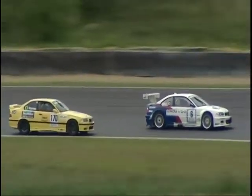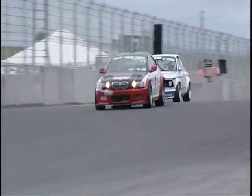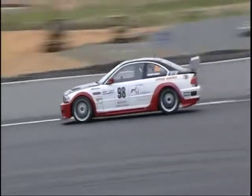It's Barry Kirkbanan, gets by Starnes. So this is the first real hit out for this race car. As I said, it is absolutely stunning, as Mortimer now has got the headlights on.